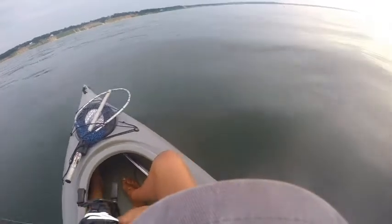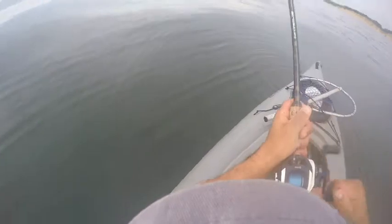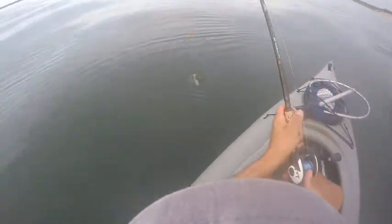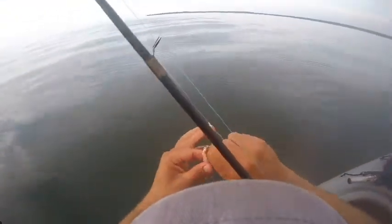There are some fish starting to jump, so hopefully that will turn on. Should give us something a little more exciting to do here. So let's see what happens. Okay, picked it up. I had a hit right away. And they went for that Gulp shrimp. So let's put him back. Get it right back down there.